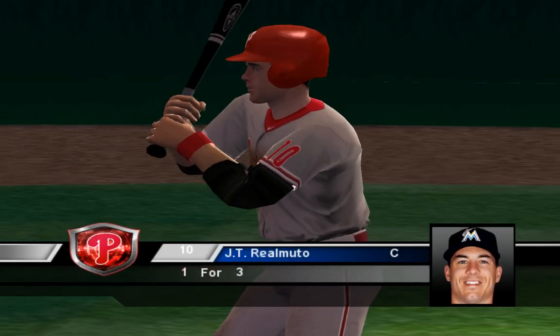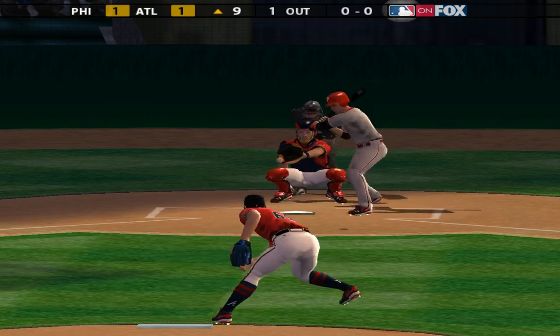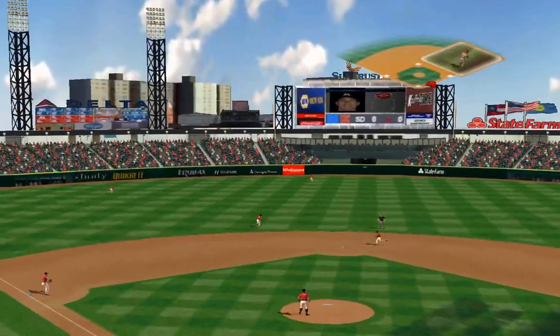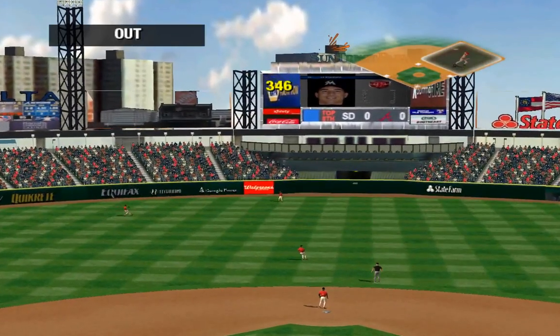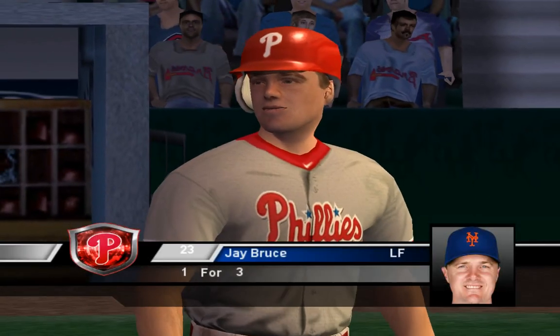Realmuto comes to the plate. Hit hard. Anthony Jr. makes the catch for the out. Hit a nice pitch there to get the fly ball. Nice work.